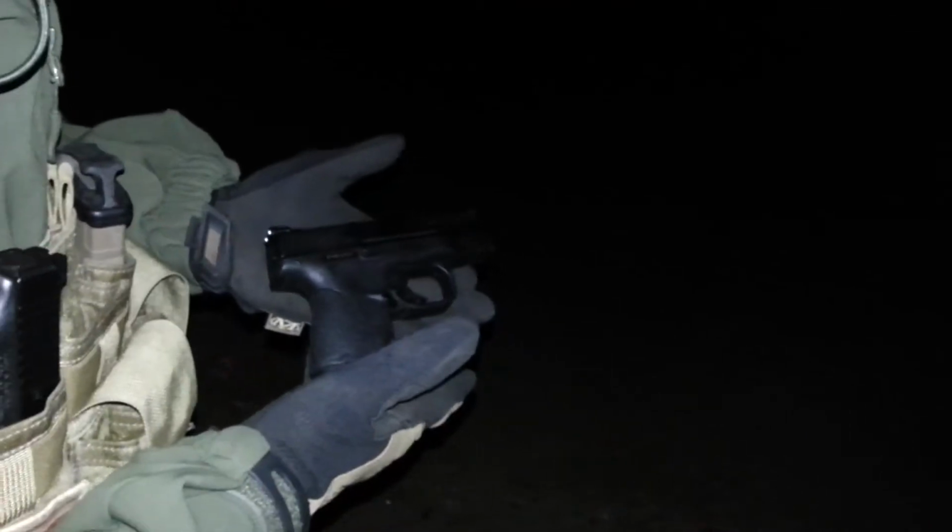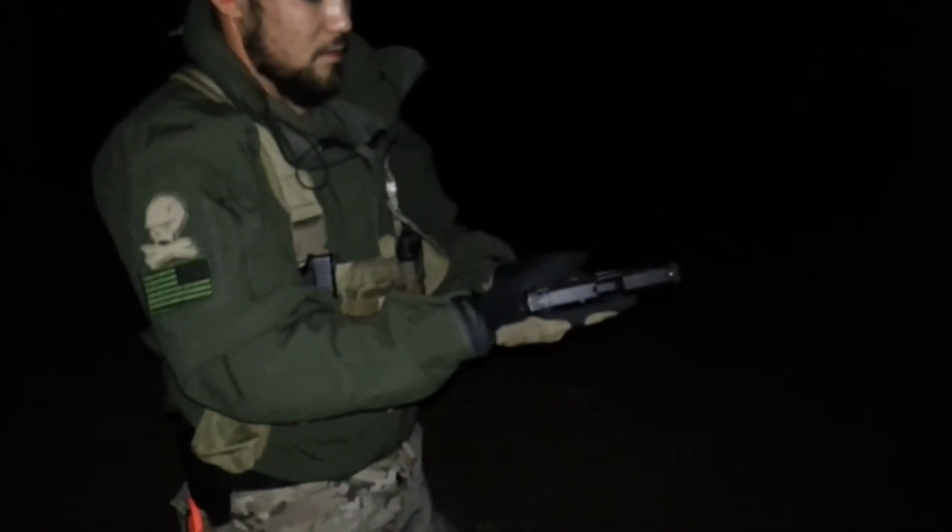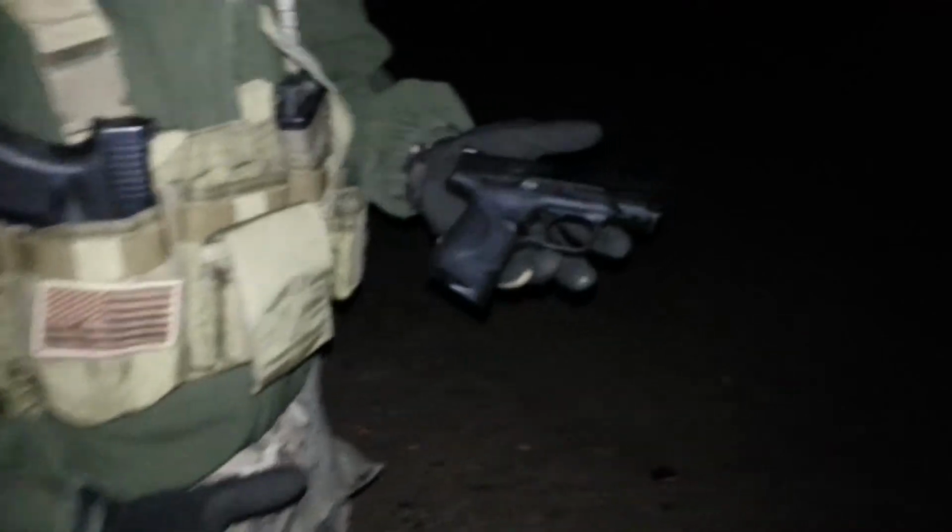Hey, what's going on, guys? Just doing a night shoot. Gonna take a few shots with the M&P. Still not even broken in fully yet. Maybe 75 rounds today. I love this gun.